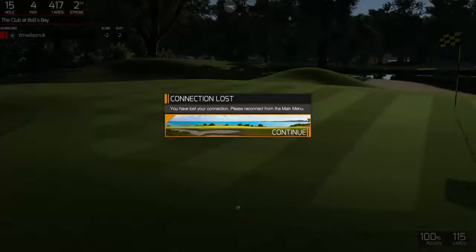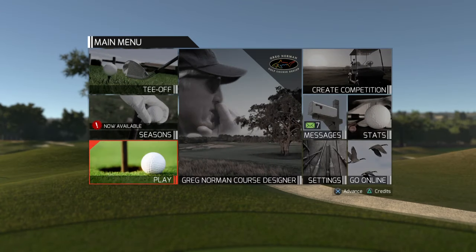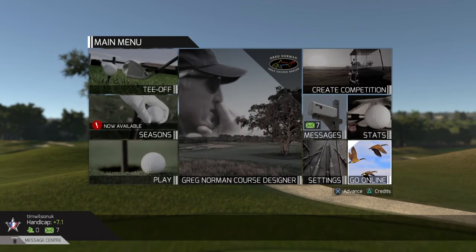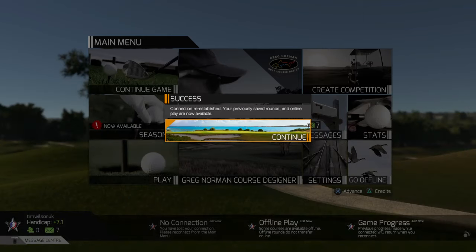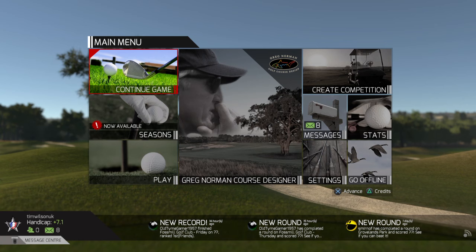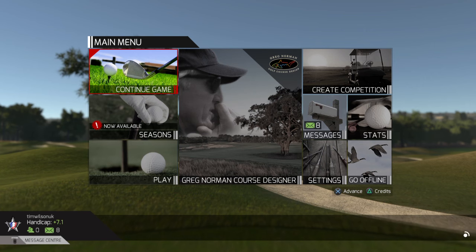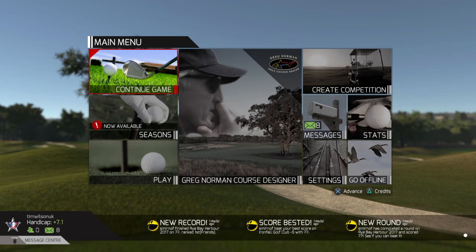There's a bank on the front of the green and I wasn't quite over the bank, and I've lost connection again. What is going on tonight? And it connects again. So we're going to take a couple of minutes for this to reload. I'll have a sip of me cup of tea.